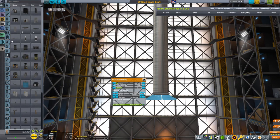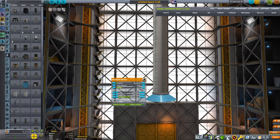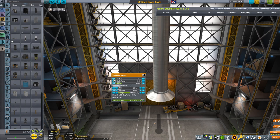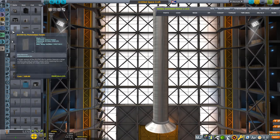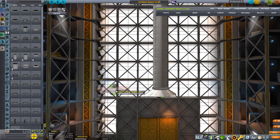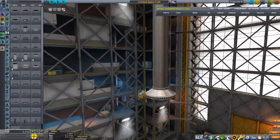Can I change the length a little bit? 447 millimeters. Okay. And that will get me a lot of electric charge, which is good, because I want electric charge storage. Stick with the Atlas look. Yeah. Good. And then we'll put on a Clampatron docking port to dock that.